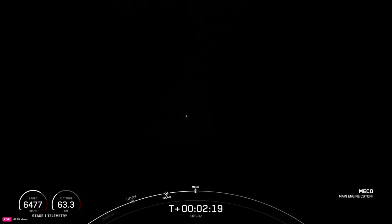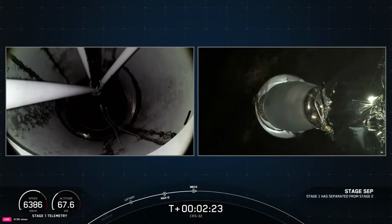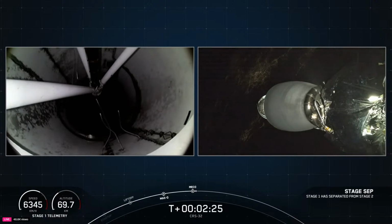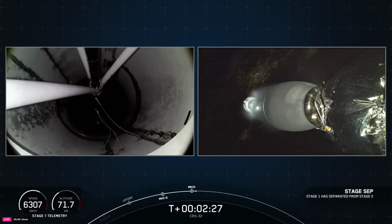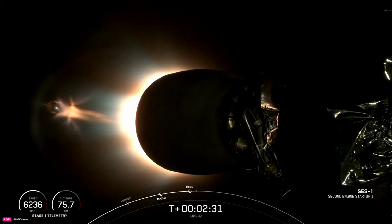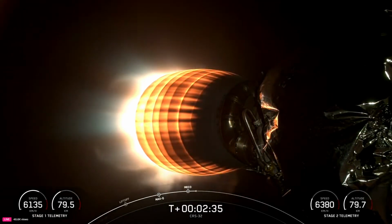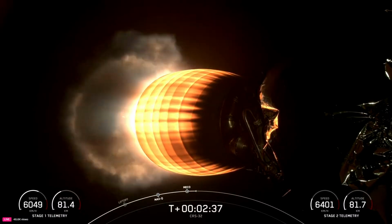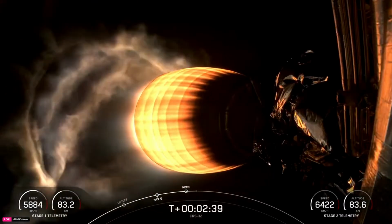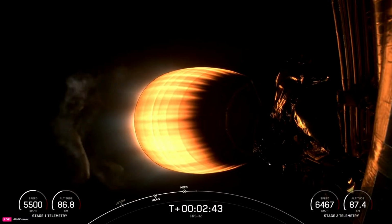Main engine cutoff. Stage separation confirmed. MVAC ignition. Stage 1 boost back startup. Wow, beautiful views from the first stage and second stage camera. You can see the first stage leaving in that view. And as you saw and heard, those events just happened.